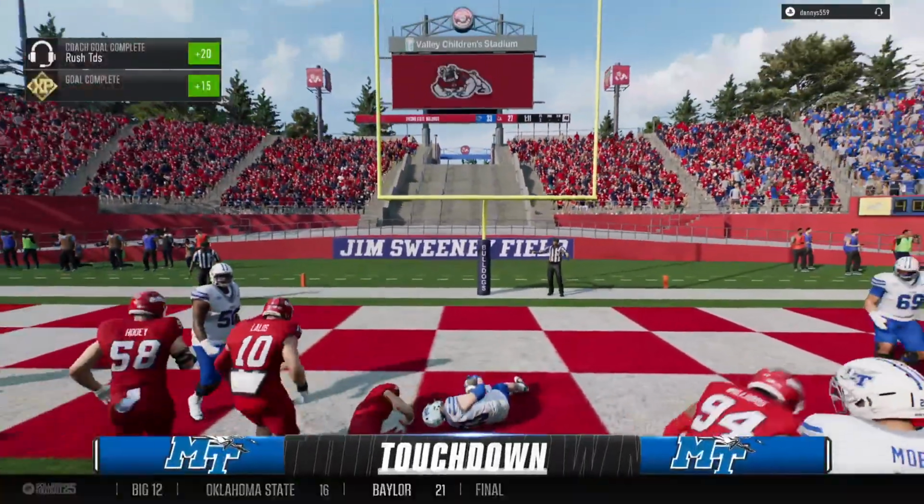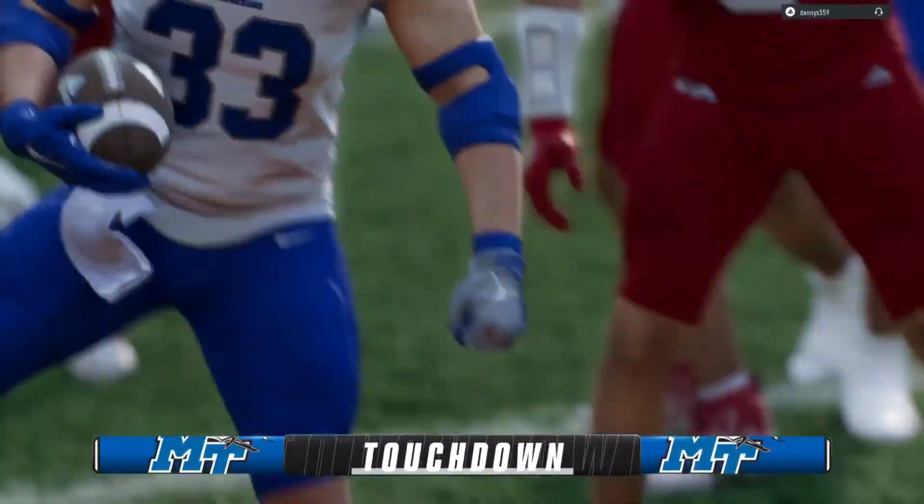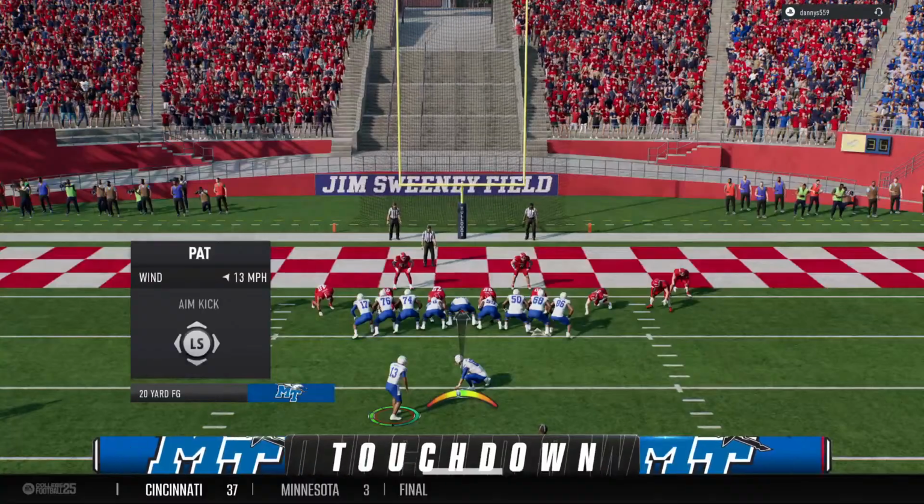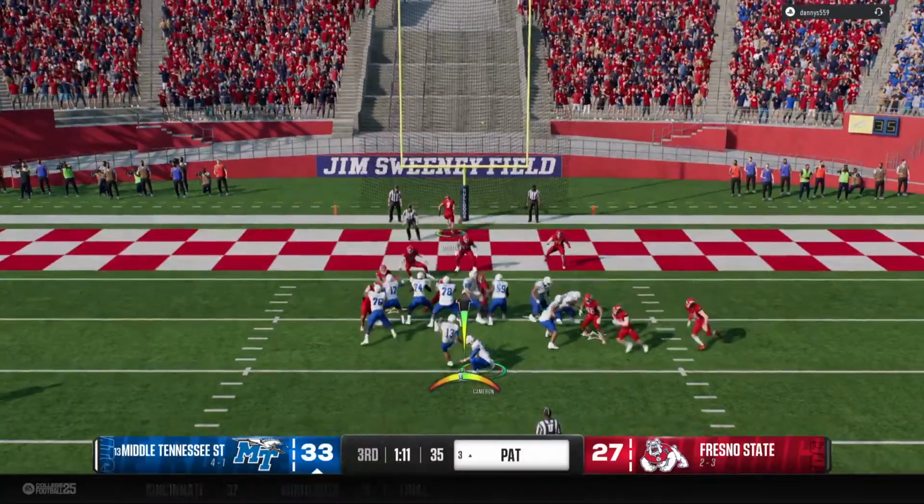Into the end zone he goes. Touchdown, Middle Tennessee. Well, they started with horrible field position, but ended with perfect field position in the middle of the end zone.